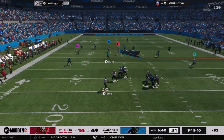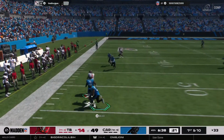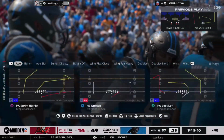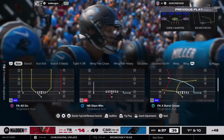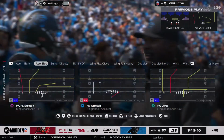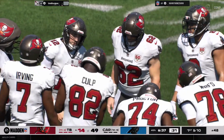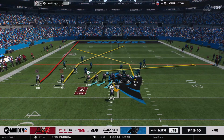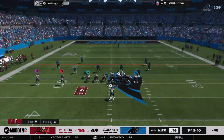Throwing to start the drive. Leonard. Looking left side. He's got it. Complete. And he'll take this to the other side of midfield before going out of bounds. 19 yards. First play of the drive, a success. A gain of 19 yards. First down, Tampa Bay.